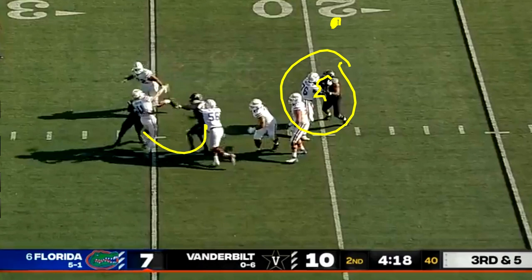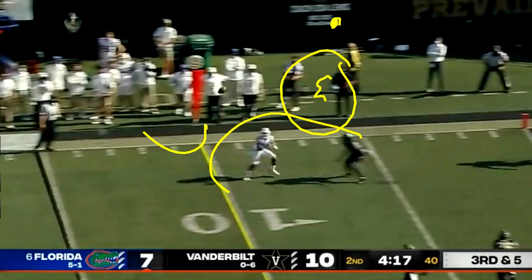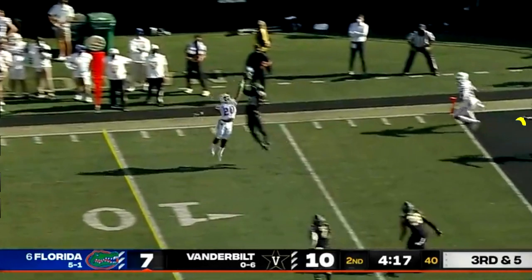Trask being hit by a three-man rush. Just not a good look for Florida for this to be happening. Most importantly here, this ball is not being thrown to Malik Davis. If you watch on the TV broadcast, it looks like that. It is not. It is being thrown here, which you can't see. There it is. This is, in fact, a touchdown.